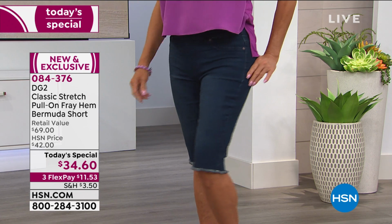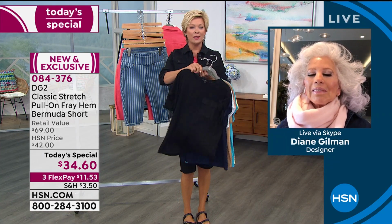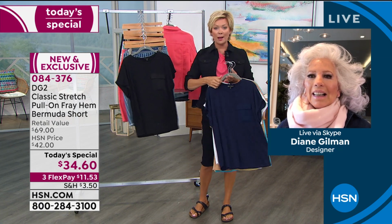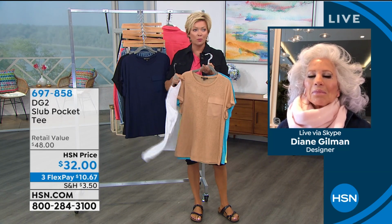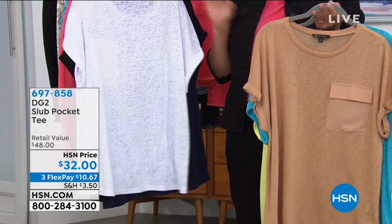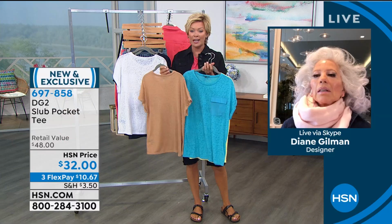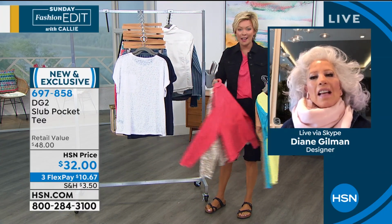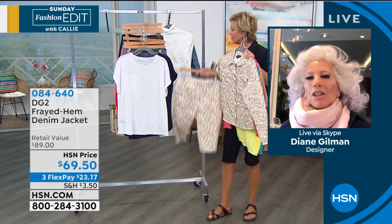I also want to remind everybody how you can pick up the incredible slub pocket tee I switched into from your cute little ruched tank earlier. I wanted to give everybody the info because this is what I'm wearing in the coral. We've got the black, the navy, the white. These colors are so pretty. Regina looked amazing in this tan or khaki earlier. We've got this bright yellow, and the bright turquoise that Debbie is wearing. The item is 697858. And then we've got the matching jackets too, with the frayed hem. That's so cute. I was wearing the striped jacket last night and I just love it.